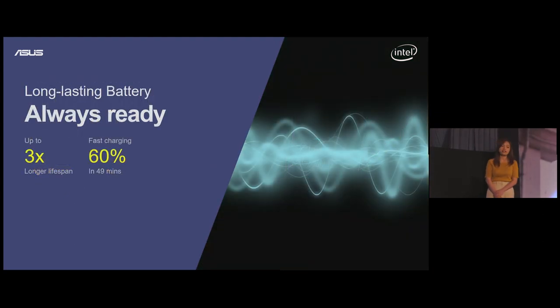And last but not the least, VivoBook Ultra features a high-quality battery with all-day battery life and a lifespan 3 times longer than standard lead batteries. It also comes with a fast charge technology, so you can charge a low battery to 60% in just 49 minutes.